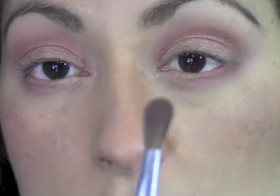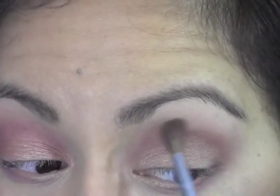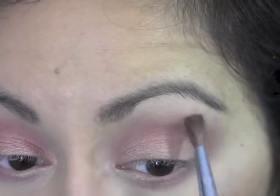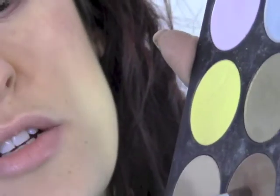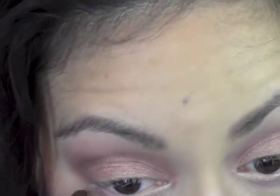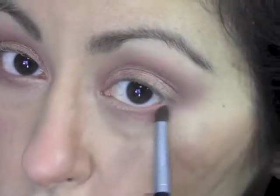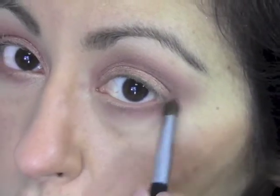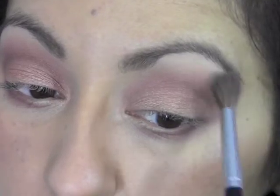I'm going to take that Pro Precision crease brush number 17 and blend that out. Take that same color and the same kind of brush, and I'm going to put this on the lower lash line. And last but not least, I'm going to take the matte white that's in the palette with the Pro Crease number 10, and I'm going to put that right in my arch.